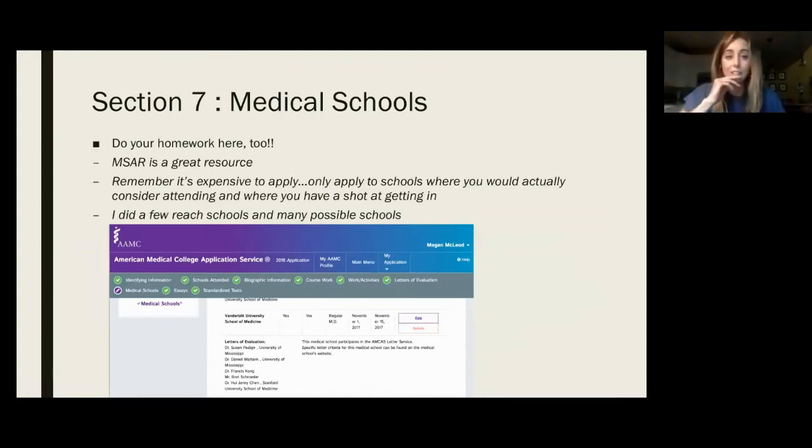I would highly suggest only applying to schools where you would actually consider attending and where you have a shot at getting in. I know some people talk about, oh, I'm only going to apply to the top 10 schools. And in reality, even if they got into a couple of those top 10 schools, there are a few that they wouldn't go to, even if they got in. So to me, that seems like a little bit of a waste of time and money.